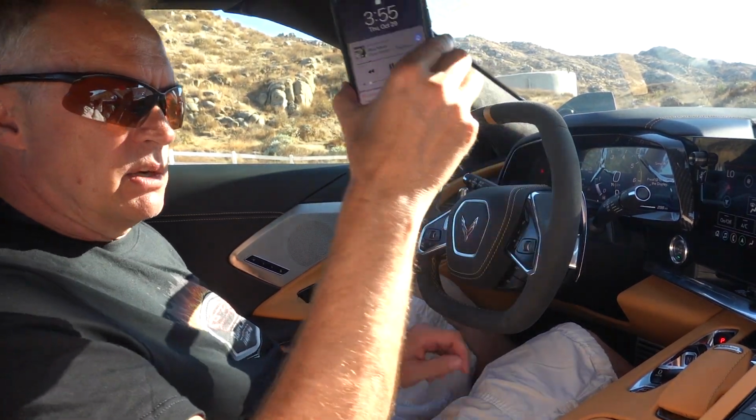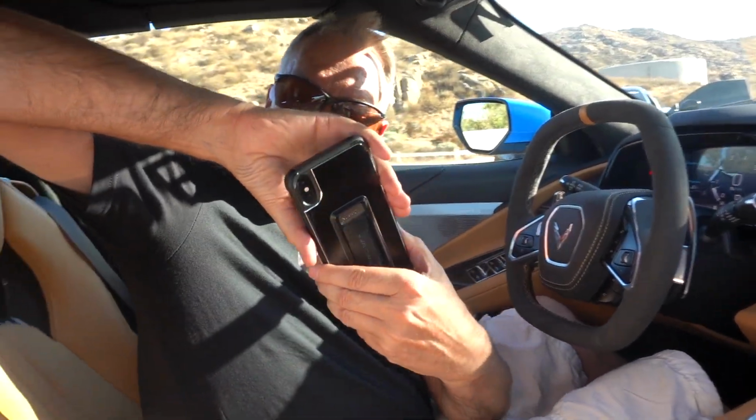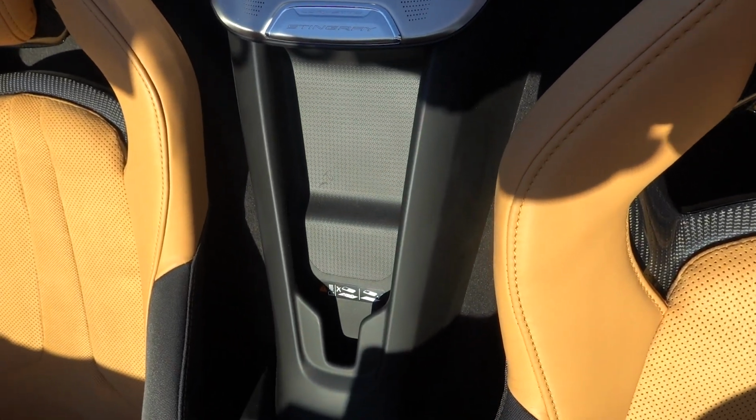Phone is kind of nice. You know, I've got the cord I can plug in. I've got my computer I can plug in through here. But right here, if you take a look, is a really nice feature. You just drop your phone in there and it's charging. That's pretty cool. When I'm ready to drive, let's say I want to put her in reverse.